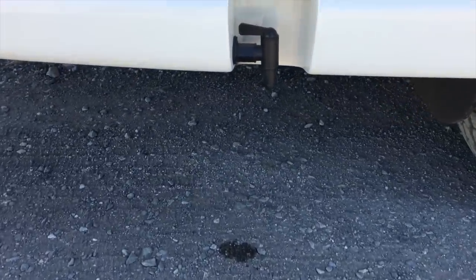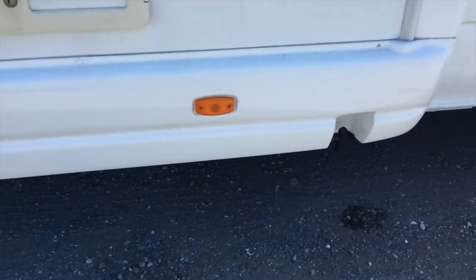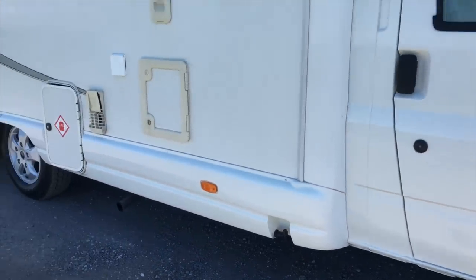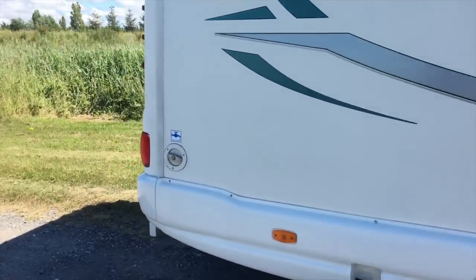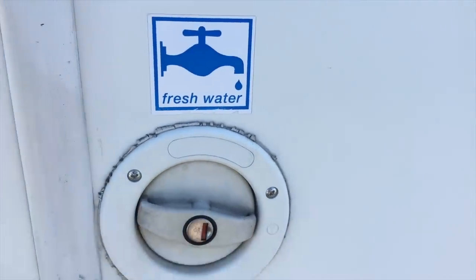We've got two taps here for the two underslung tanks, large carrying capacities. So one is for the grey water, the waste, and one is for the fresh water. We've got an access point here, lockable, for the fresh water.